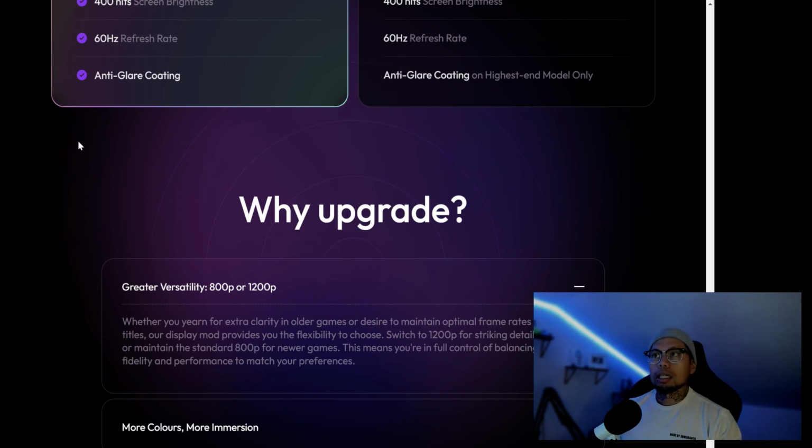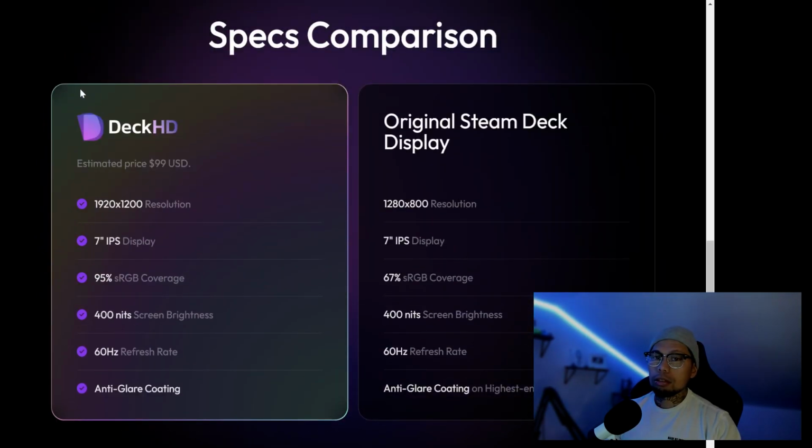I was able to get over 60 frames in Monster Hunter, also in Tiny Tina and Wild Hunt on certain titles. But remember, my Steam Deck is overclocked. At this point, if you're gonna put a new screen on your Steam Deck and you're not overclocking, that is a no-no in my opinion. You gotta overclock.